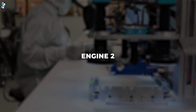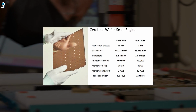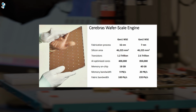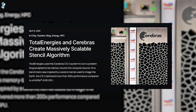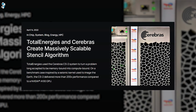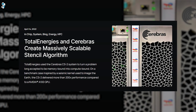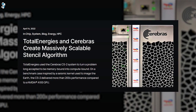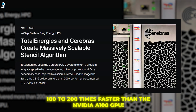With the Wafer Scale Engine 2 being specifically optimized for accelerating AI workflows, you would expect it to be extremely fast. And benchmarks confirm it does indeed deliver superior performance compared to even NVIDIA's latest GPU architectures. One benchmark published by Total Energies tested stencil computations used in scientific applications like weather prediction. They found the Cerebras WSE2 chip performed these workloads 100 to 200 times faster than the NVIDIA A100 GPU.